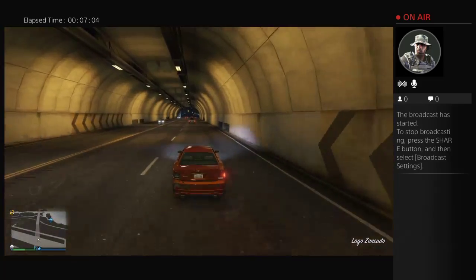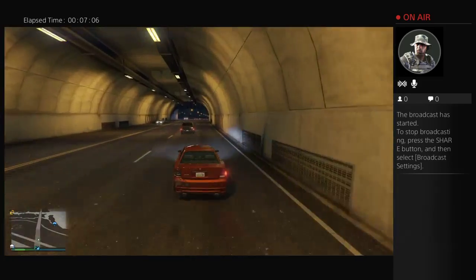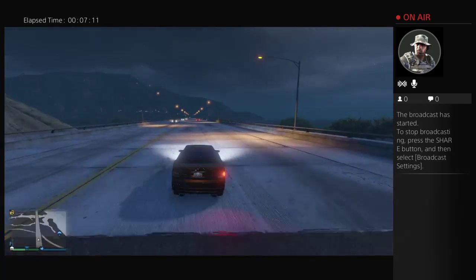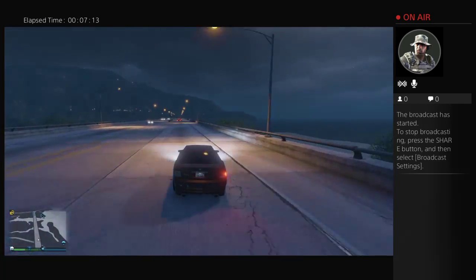We're on the right. Change lanes. Signal to the left. Blind spot check. Mirror check. Signal to the right. Blind spot check. Move over to the right.